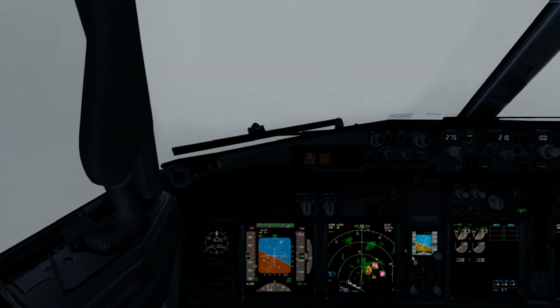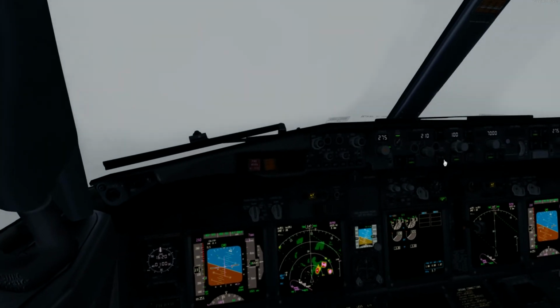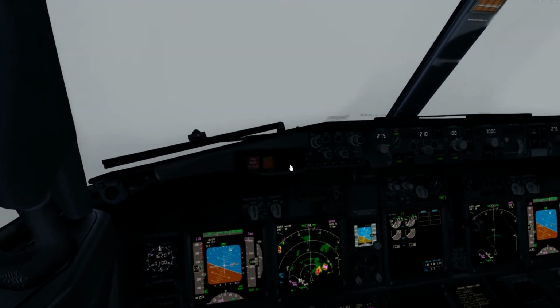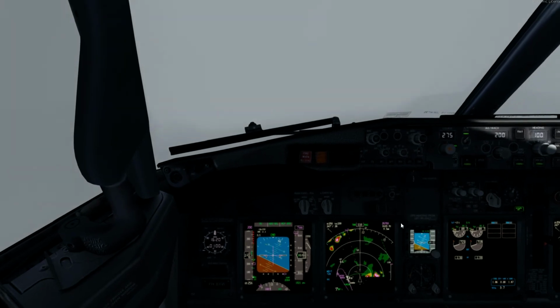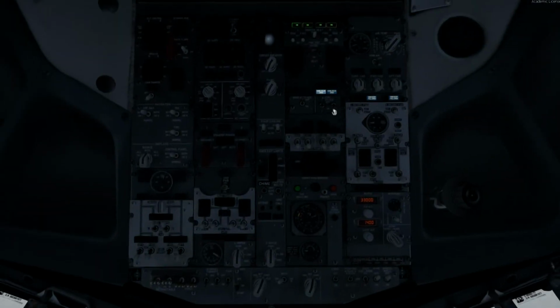Left 296, descend 5,000 feet, QNH 1021, cleared ILS approach runway 28, report established. Yeah, we were supposed to. 5,000 feet, 1021, cleared ILS approach runway 28, report established. EZ2 for Yankee Lima, cleared approach ILS 28. EZ2 for Yankee Lima, roger, speed 160 until DME 5.